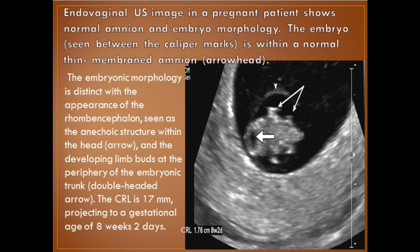Endovaginal ultrasound image in a pregnant patient shows normal amnion and embryo morphology. The embryo, seen between the caliper marks, is within a normal thin membraned amnion, arrowhead. The embryonic morphology is distinct with the appearance of the rhombencephalon, seen as the anechoic structure within the head, arrow, and the developing limb buds at the periphery of the embryonic trunk, double-headed arrow. The crown rump length is 17 mm, projecting to a gestational age of 8 weeks 2 days.